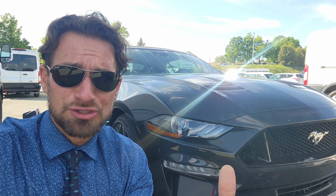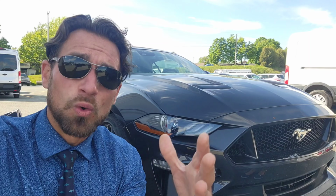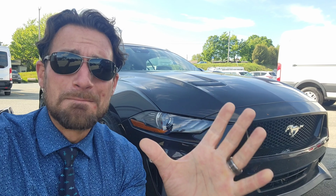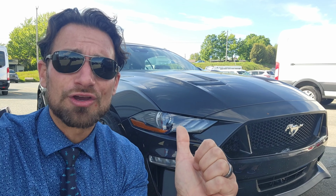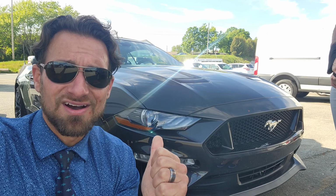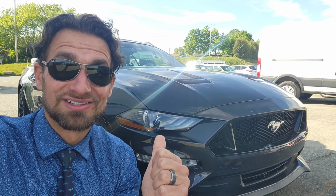It's a misconception that Mustangs don't handle well. Older Mustangs, yes, they don't handle well. These handle amazingly, folks. You'll love your Mustang. You will not regret this purchase. So big 10 on 10 for this vehicle.